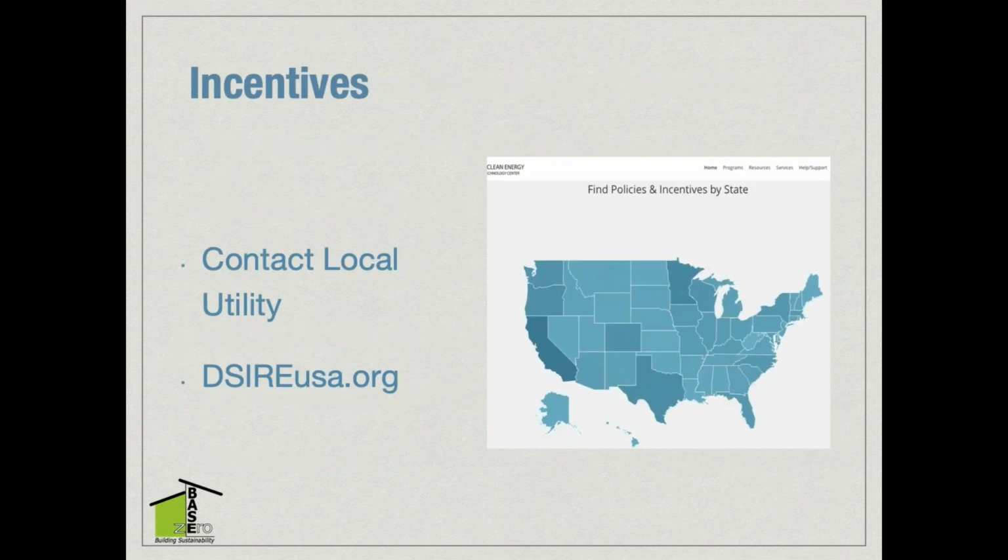Finally, everybody always wants to know about incentives. Yes, there are incentives for energy efficient homes, for solar panels, for insulation, for high efficiency equipment. And you can learn about all of that at the DSIREUSA.org website, where you can find out what will apply in your specific area. So we won't deal with that too much.